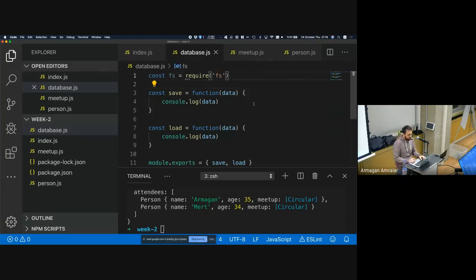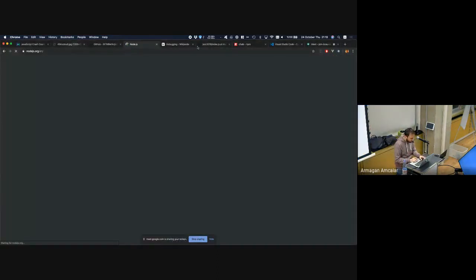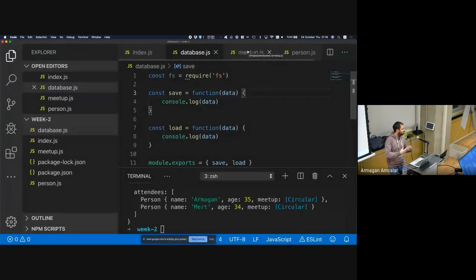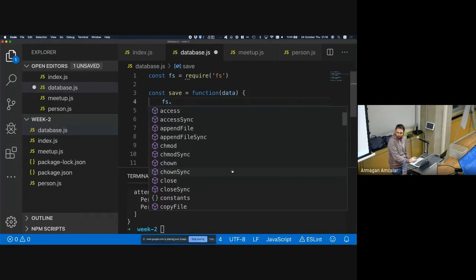And now that I have fs, this fs probably has functions for us to write files, read files. Again, this is something that you need to learn. You need to research. You need to go to Node.js's documentation. I don't have it open here. You need to go to the documentation and read up on it. This is just basic Node.js. This is something that you learn on the way, okay? And I know already that, by the way, you can also type fs and type dot. The IDE will suggest a lot of things, but you need to know your way around them.